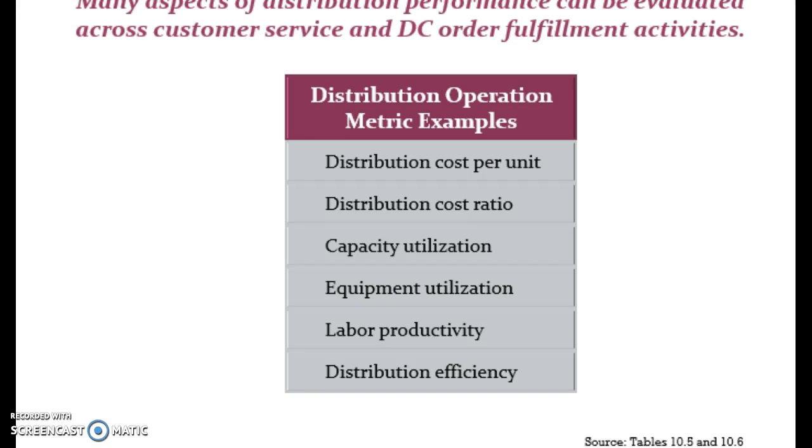KPIs also help organizations pinpoint distribution inefficiencies and develop strategies for supply chain cost reduction. Finally, KPI data can be used to analyze cost-service level trade-offs for decisions regarding distribution outsourcing, fulfillment process modification, and cost reduction initiatives.